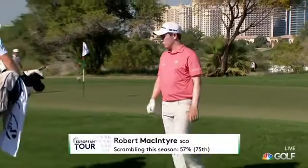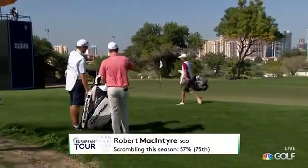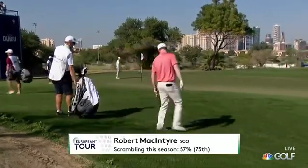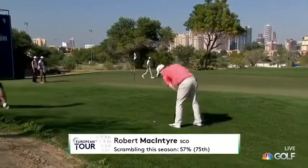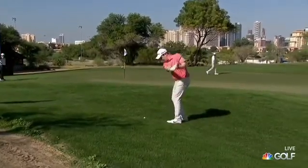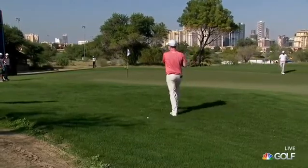Good lie for McIntyre, Dom. I'd probably say he's slightly nearer the hole than Højgaard, but he's off the green, so I would imagine he'll go first. Beautiful lie, can really get the club under the ball, which is what's required, because he's pitching on just a fraction downhill, down grain. But if you strike it good, it shouldn't be a problem.